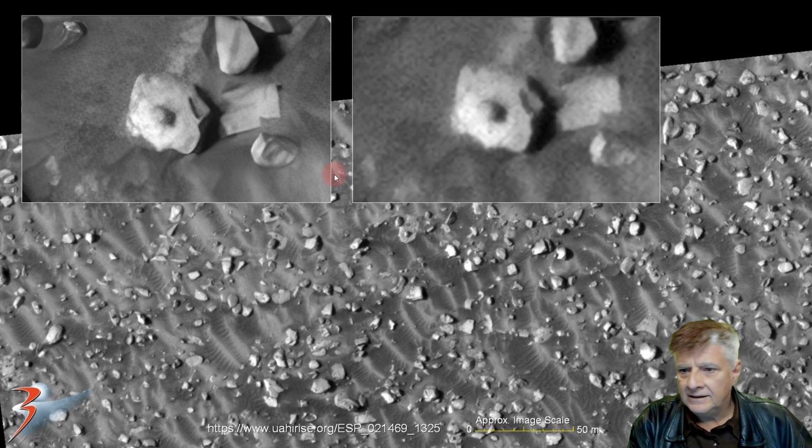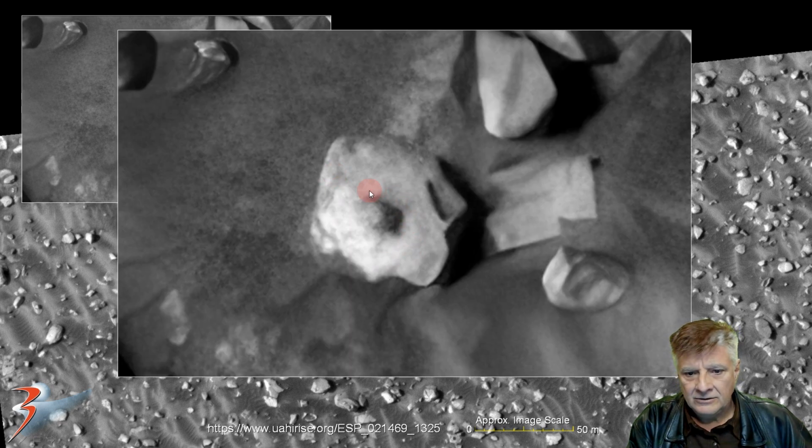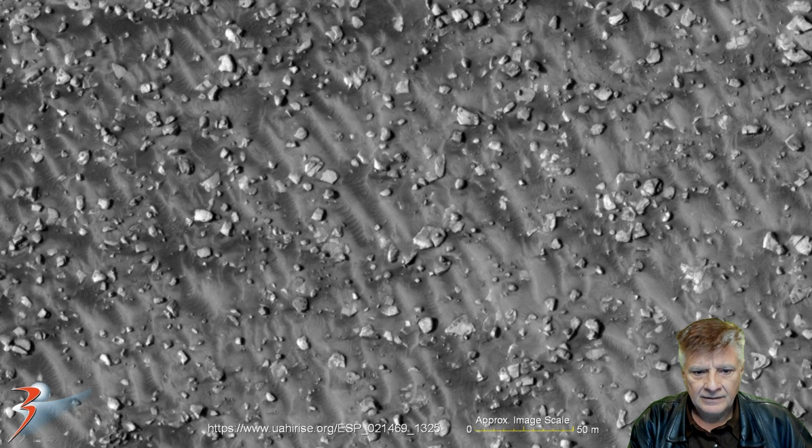And not only does it have the usual suspect in the center, this one's got a slot on the right hand side. And this underneath looks like a piece of sheet metal again. I don't know what these are. Could it be paneling, sheet metal from failed missions? Who knows what those are?